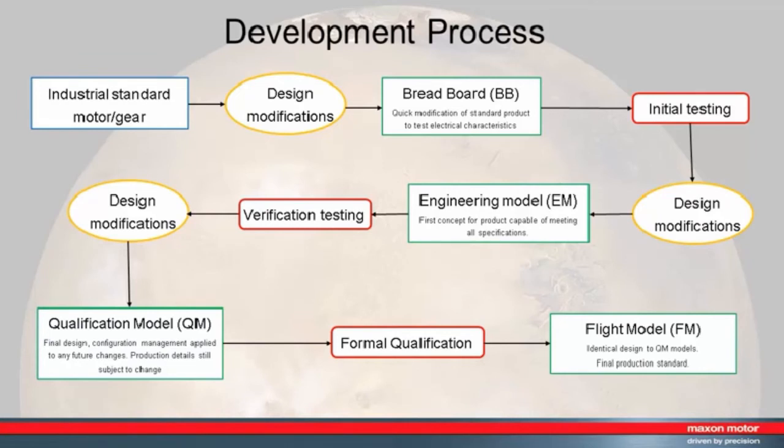After we've done initial testing on it, then we find out what works and what doesn't, and then at that point you correct any problems that you had, and hopefully then have a final design which you build as a qualification model first. This then goes through a formal series of qualification tests where you try and simulate everything that the motor is going to see before it's on, or whilst it's on Mars. And I'll show some examples of that in a minute. And assuming you pass that, then you can build your flight models. So that's, at least in theory, the sequence that you should be going through.